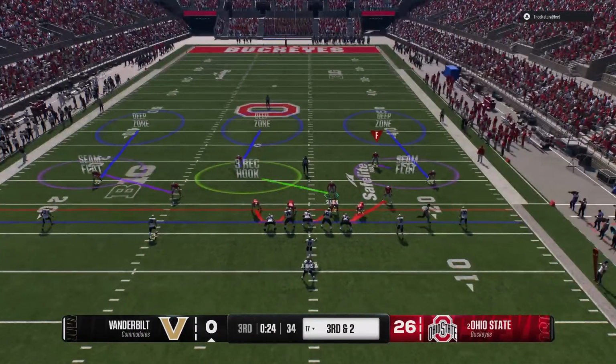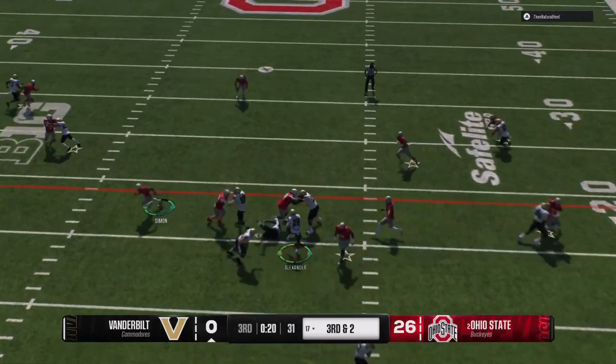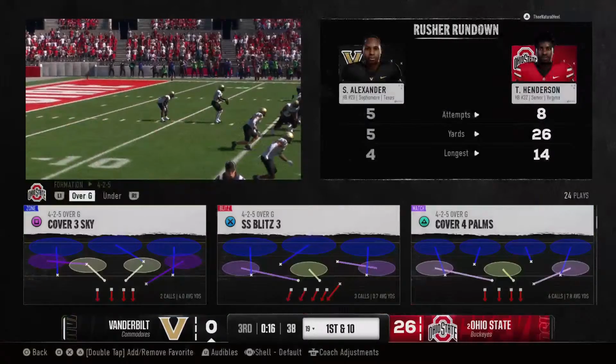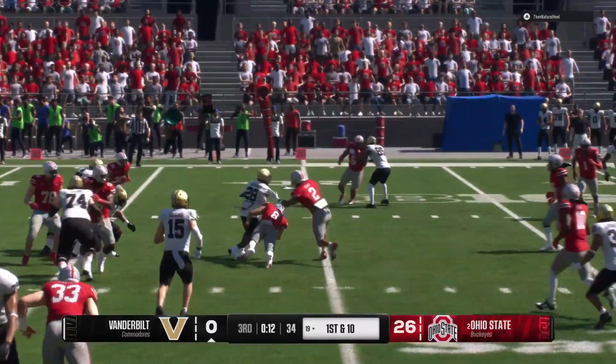3rd and short, they've got them back up inside the 20, and the D can get the ball back here. To the ground to try to pick up the first. And the Commodores are stopped, but not before getting it past the sticks. And first down for the offense.